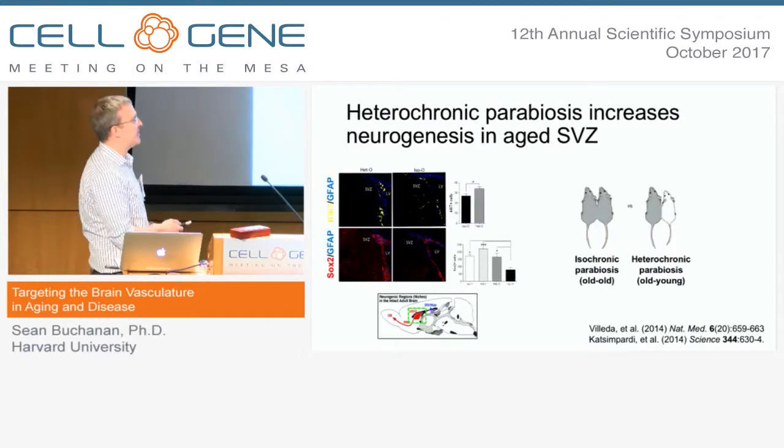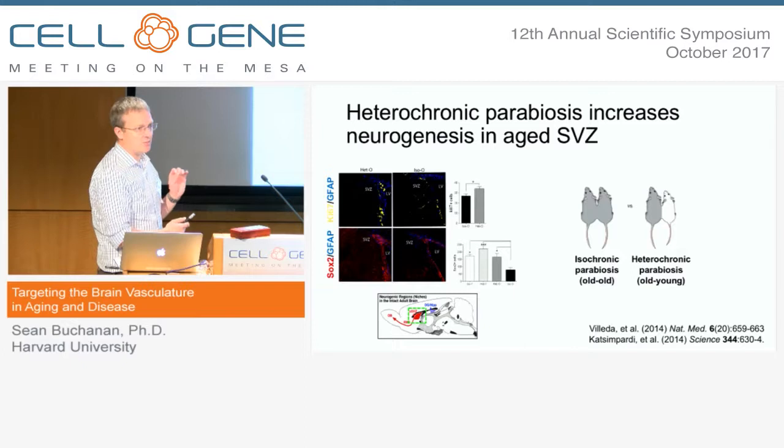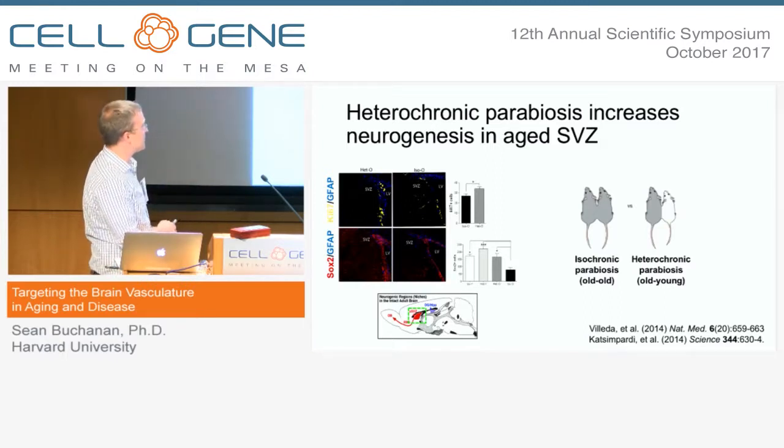We generated either isochronic or heterochronic parabiotic pairs, and then looked in the subventricular zone for proliferative cells, here labeled with Ki67. We also looked at BrdU incorporation, or at the numbers of neural stem cells labeled with SOX2. What we see is that in the heterochronic parabiont, there's a significant increase in both the total numbers of proliferating cells and in SOX2 positive stem cells.